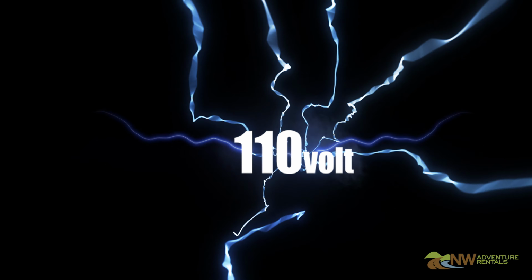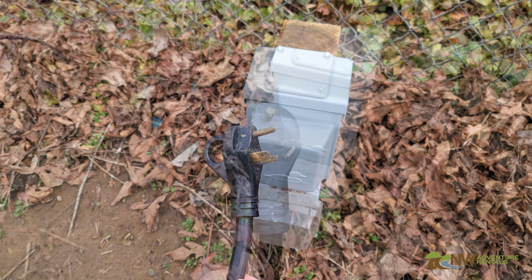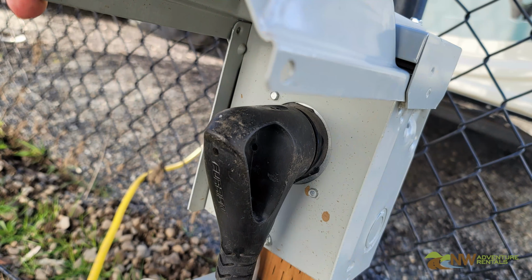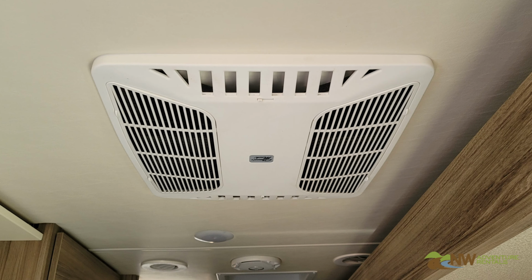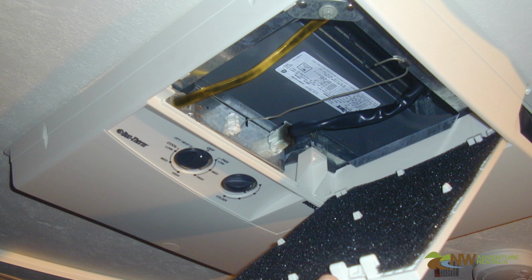The 110-volt system on your RV requires 30 amps and has a plug-in that looks like this. So you'll want to be sure to get a campsite that has a 30-amp, 110-volt supply. We do provide an adapter like this that will allow you to plug into a 15-amp supply, but it's important to note that this will not allow you to run the air conditioner. Doing so could overheat the adapter or even damage the air conditioner or other systems.